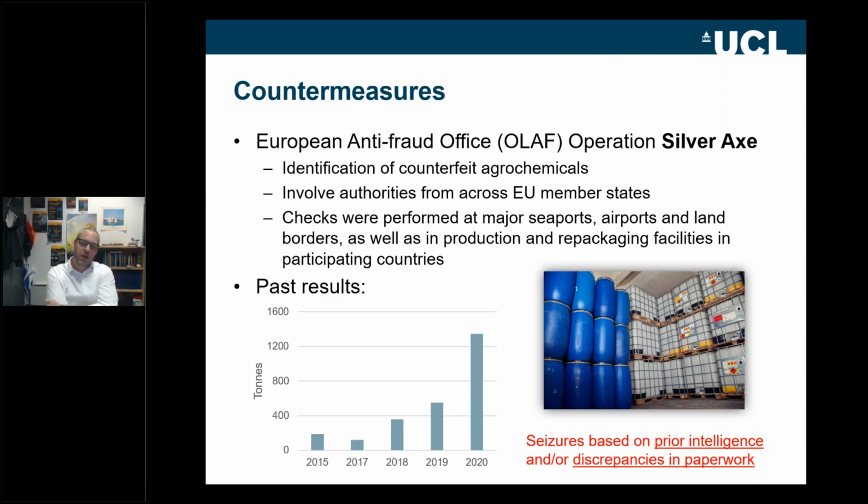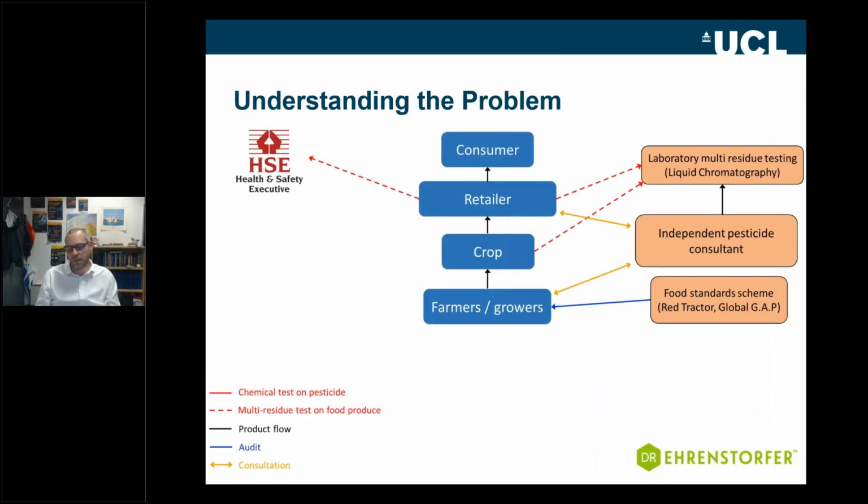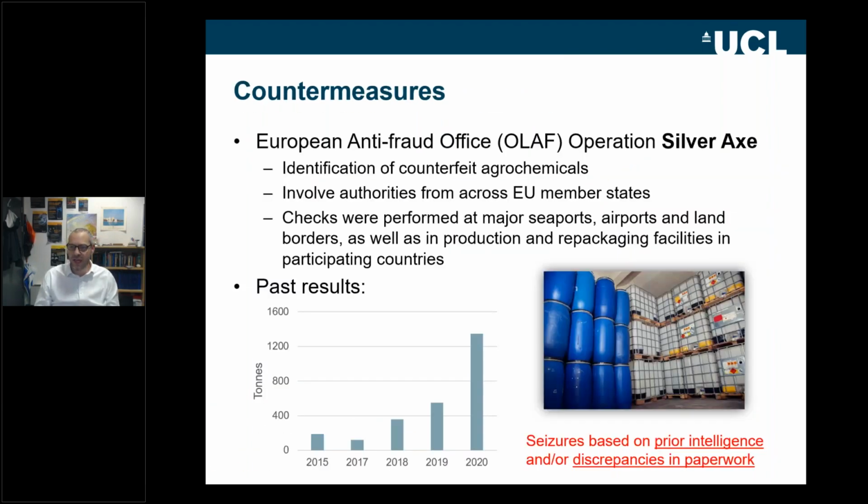The important thing to note here, though, is that all of the work that Operation Silver Acts does is based on prior intelligence, like tip-offs, but also looking very hard for discrepancies in paperwork and tracking information. What they don't have is a way of testing on-site to confirm the legitimacy of a product.